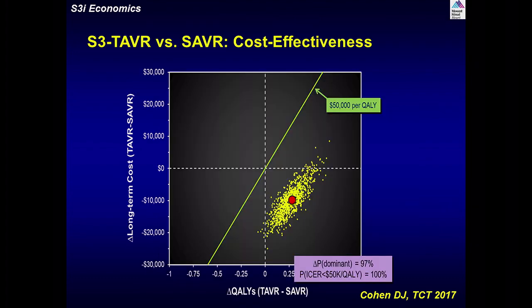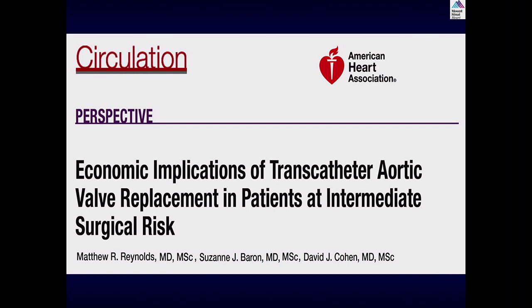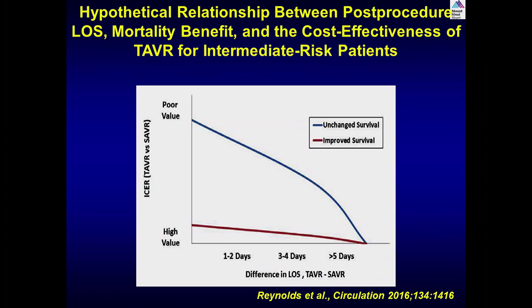Next, and similar data, next. And therefore, the economic implication, where the TAVR is going to make a difference, is that, see, the unchanged survival versus the improved survival. The high value of the device cost effectiveness will be that you have a lower mortality, improved survival over the surgical valve replacement, and of course, it continues, overall difference in length of stay, and so that's where the real difference will come in favor of the TAVR in coming years.